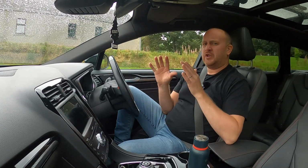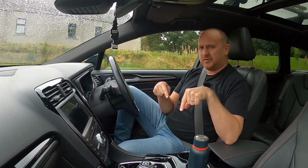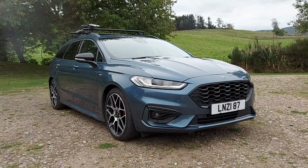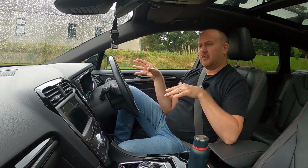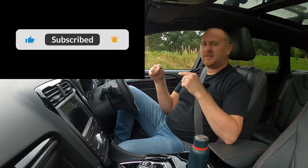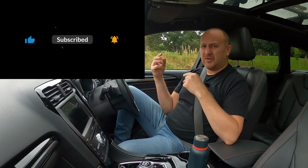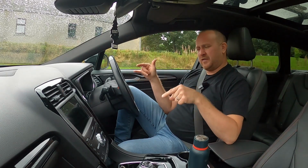But just so you know, you get the Z-Tech, which is the basic model, and then there's the Titanium, which builds on that, and then you get this ST-Line Edition, and then you get the Vignale, which is like a higher spec version of the ST-Line, and it gets a few more elegant touches on the outside, and it gets better seats and a few other things as well. But I'll leave a link to the specs in the comments because there's no point in going through all of that with you. Let's focus on this car because I think this is the one to go for.